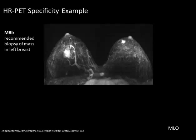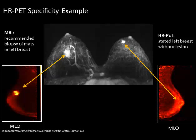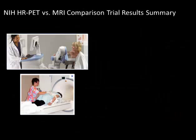So let's look at an example of specificity. Here's a woman that has implants. You can see she's got lesions on both sides, one on the right and one on the left. When we look at the MIP image of the high-resolution PET, you can see that on the right side we can clearly see a hot spot of uptake. You can see on the opposite side, though, we're just seeing normal glandular uptake. That ended up by biopsy to be benign fibrocystic change. And this is where sometimes molecular imaging can help you discriminate benign versus malignant disease.